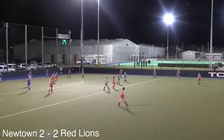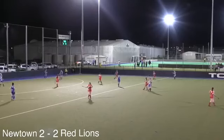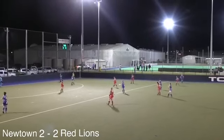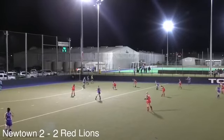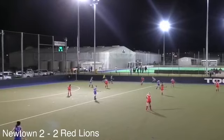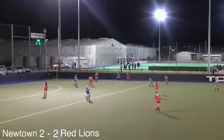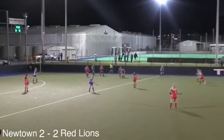Just no one on the end of that lead there. Pace has just slowed down a little bit here, Holly. I'd like to see someone hold possession for a couple of minutes. Still got plenty of time for both teams to earn the win. We don't want to see them rushing.